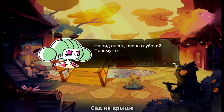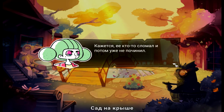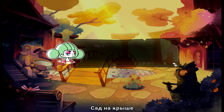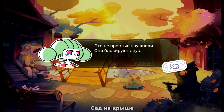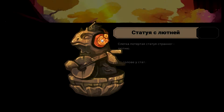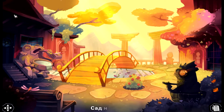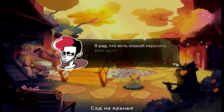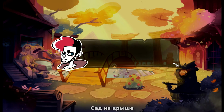Aren't roses... Exactly. A little pond? It looks really easy. Those metal bars around the edges, too. Oh, yeah. What are you supposed to... Nothing anymore. Looks like somebody broke them and then never bothered to fix it. It's another little statue. He's playing a lute this time. He's also wearing... Well, they're not part of the statue. And they're not headphones. They're earmuffs. Slightly worn on this side. Oh, good. I'm glad to know there's a way to get across that. Not all bridges are about getting across stuff.